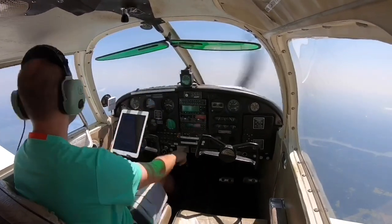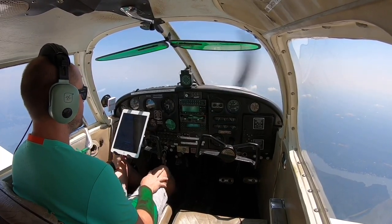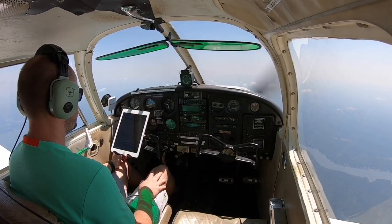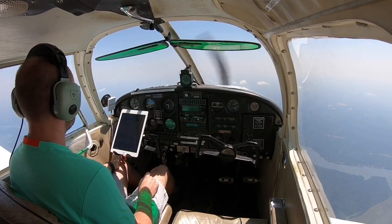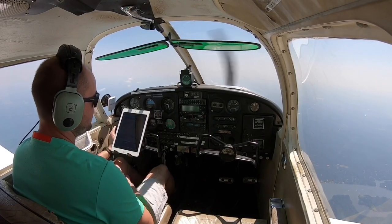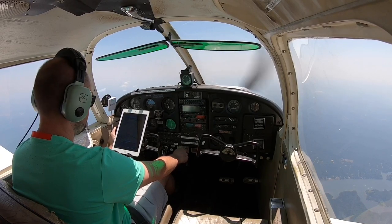Contacting Raleigh Approach 125.3. So just as I predicted, I've reached my cruise altitude of 7,500, but it took so long that I'm going to have to begin my descent here in about a minute as I approach my destination airport of 43 Alpha. Greensboro, Piper Cherokee 6543 Whiskey is at 7,500. I want to begin a gradual descent into my destination, 43 Alpha.